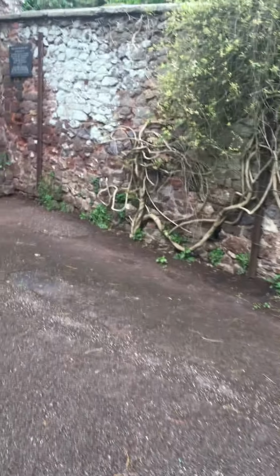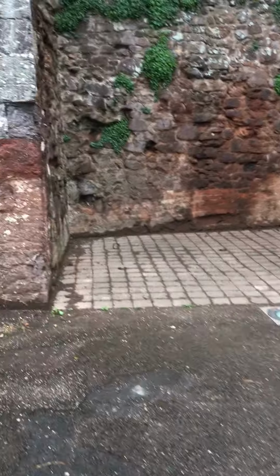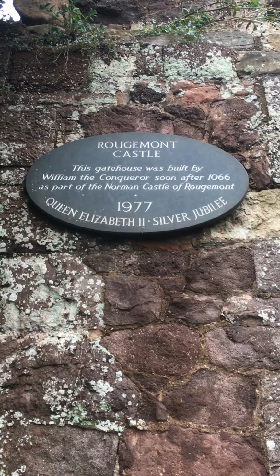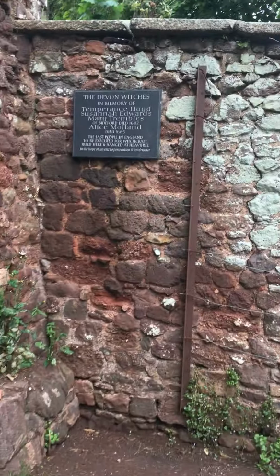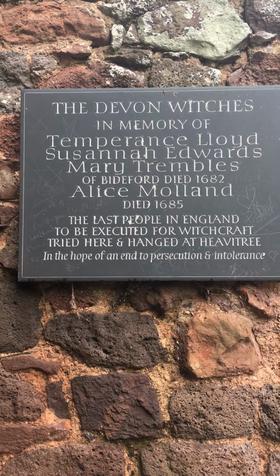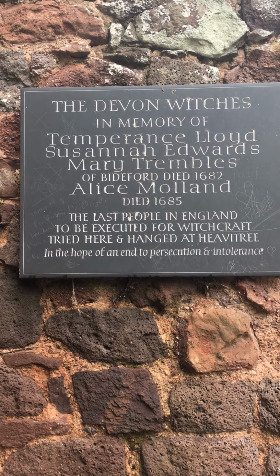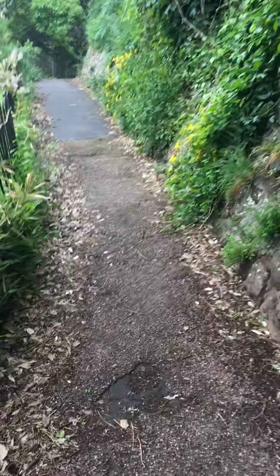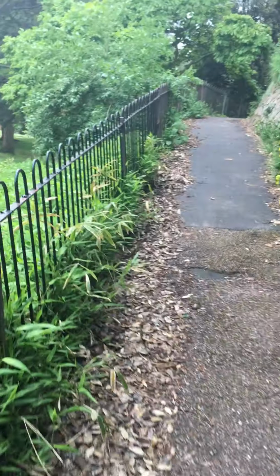What's also interesting about this place is a couple of the plaques. So you can see when Queen Elizabeth had her silver jubilee, a bunch of stuff got a plaque. But this is in memory of the Devon witches. Now, she wasn't executed here by any means. We're gonna walk back up this trail, kind of back to where we started.